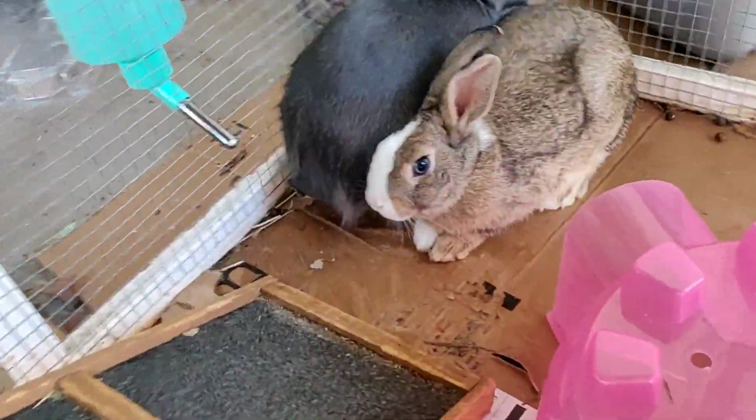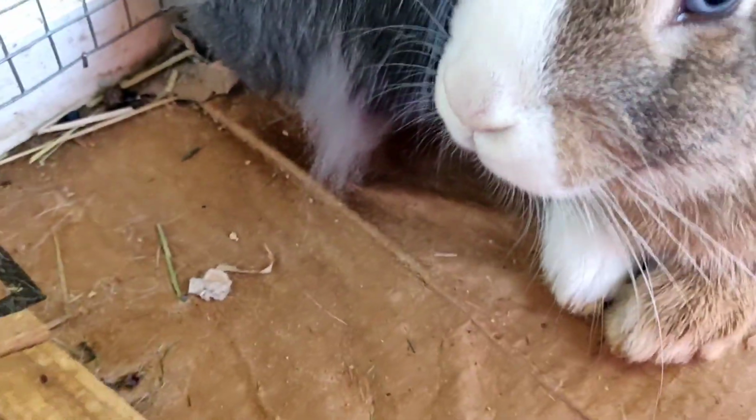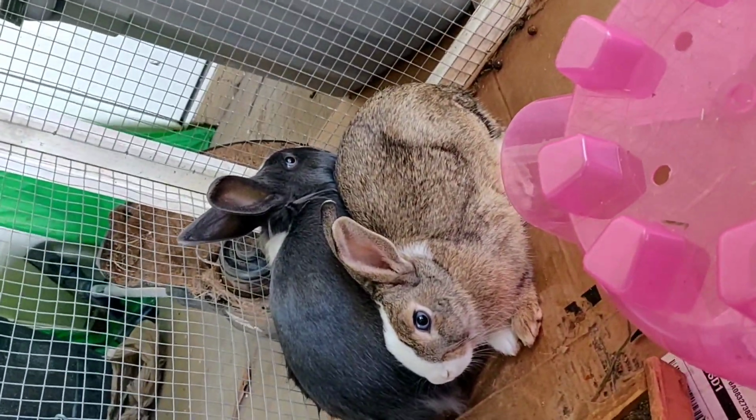Oh, Clover. Another female rabbit of ours. Eyesight good. Not eating. Extra soft. Hearing good. Perfect. The bunnies' check is good. They're so cute.